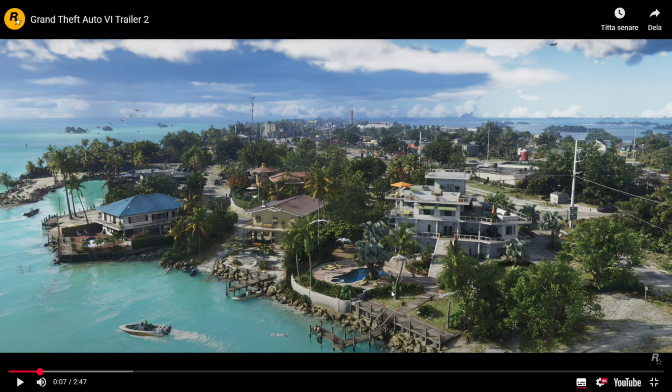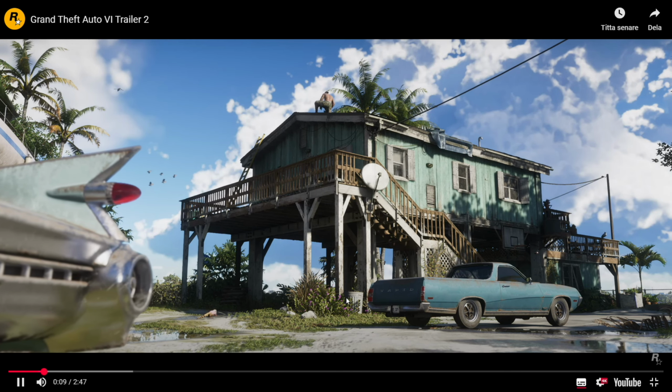And anything else? And nothing funny, because Rockstar usually puts funny things in their games. And here we have a lizard down here, a little iguana, and we got a Vapid, which is obviously an El Camino replica. It's obviously a Cadillac, I think.